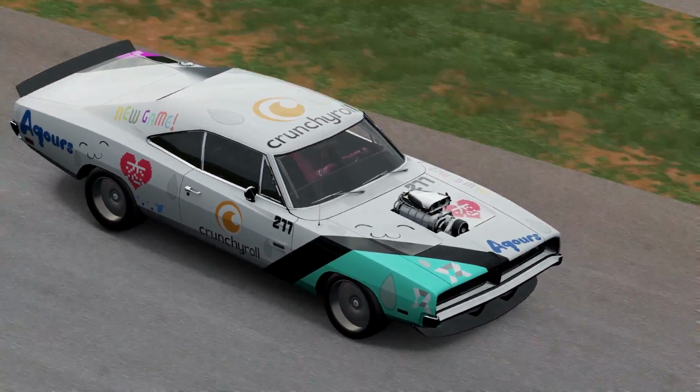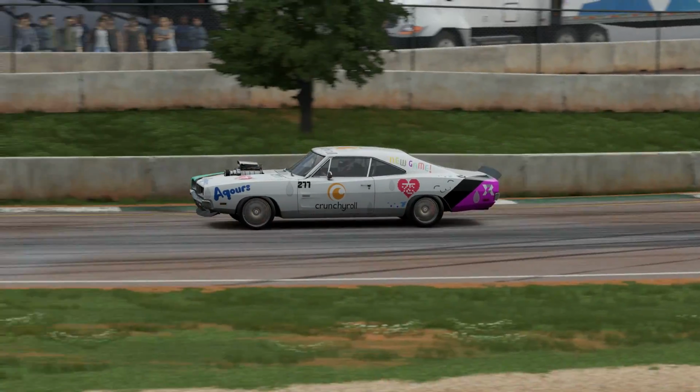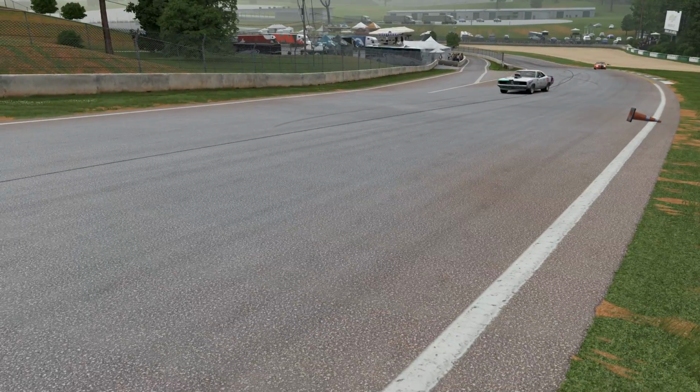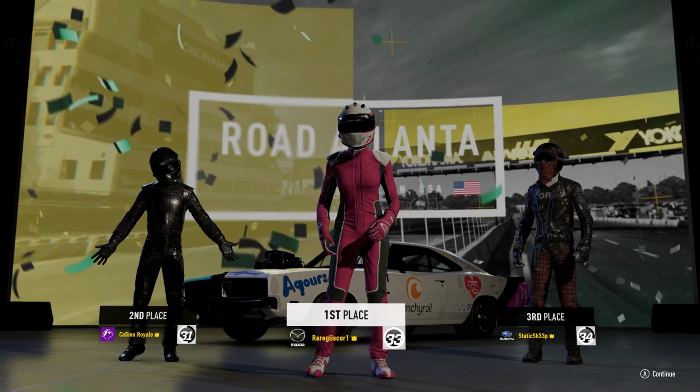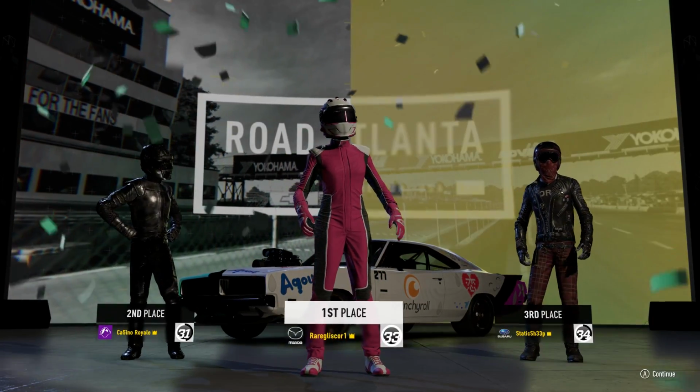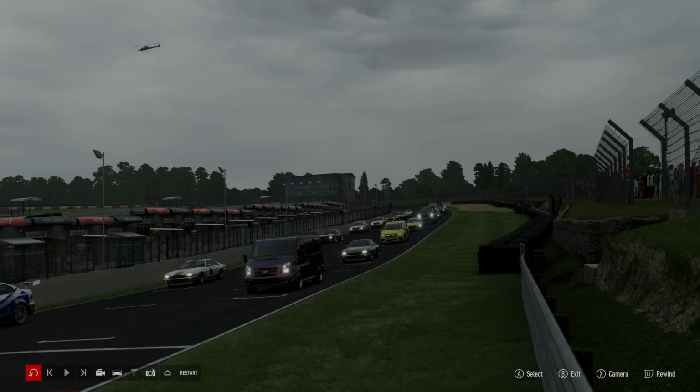So the Charger would take a victory, my Firebird in second, where the Honda Odyssey, in all of its rear-wheel drive lariness, would end up in third. So to the podium, Irag Viscor taking that victory, me in second, and Static Sheep doing well to get an Odyssey on to the podium.